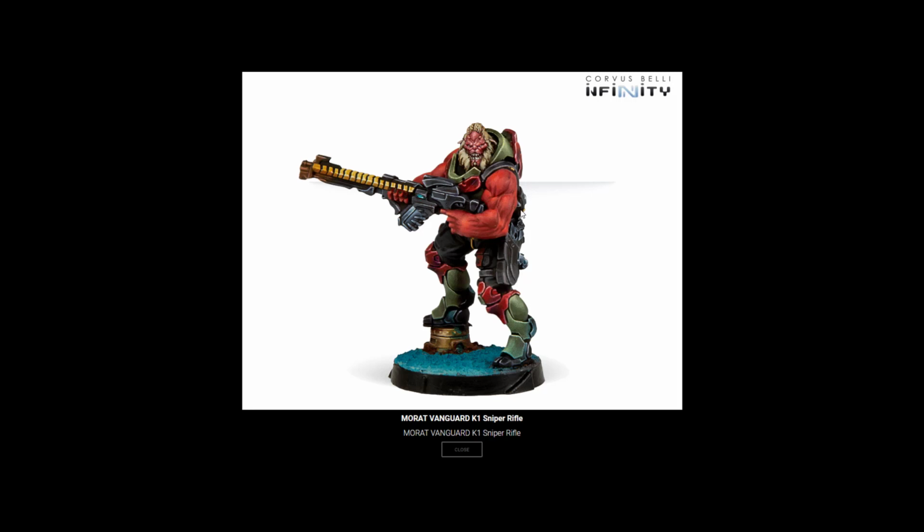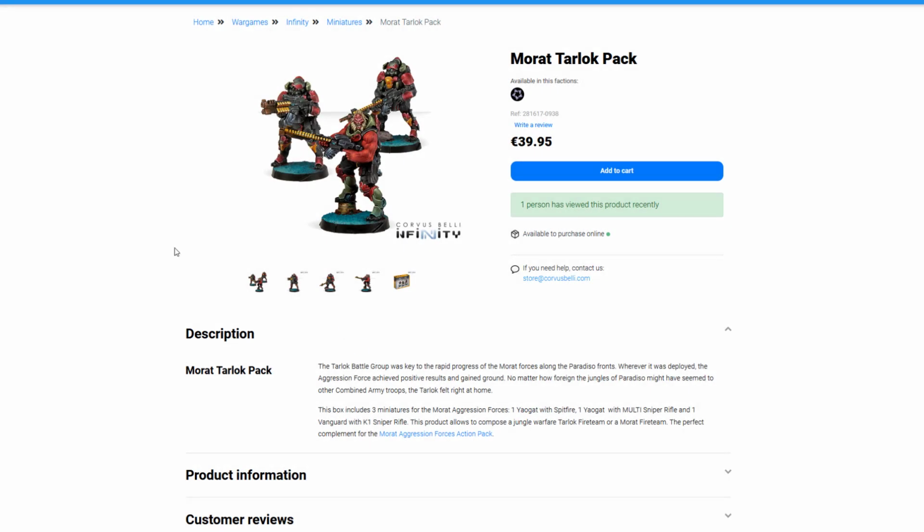But yeah, I really like this. I think this is a real fun idea, and gives this model a lot of character. So yeah, this is definitely something I'm tempted to have a go at. And you've got a lot of bare flesh here, so you can do some nice blends and different color combinations on the flesh, which is really cool. So yeah, all in all, a lot of fun. I really like these. So yeah, something fun for Infinity.